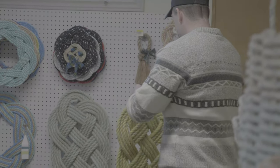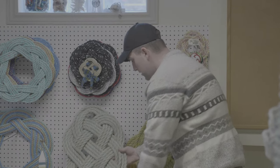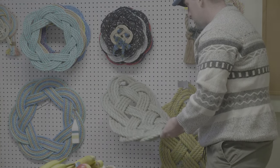So the rope I collected, I found, was a kind of a mixture of two different ropes, or maybe even three. And this is one of them too. These things would probably last forever. They'll outlive us, I'm sure. It's made of really sturdy stuff.